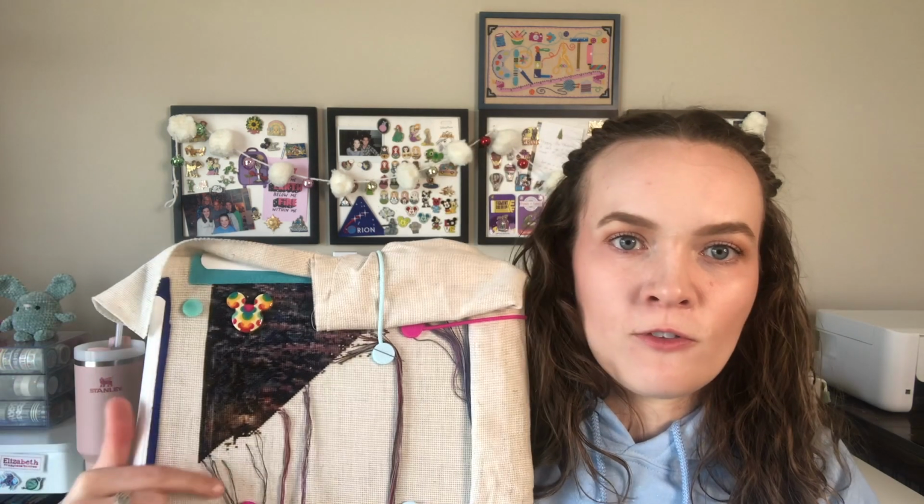We're talking about stitching. So that's how my full coverage is going. I am gonna work some more on it today, so maybe I'll actually be able to finish this little bit of the diagonal. That would be nice, but we will see.